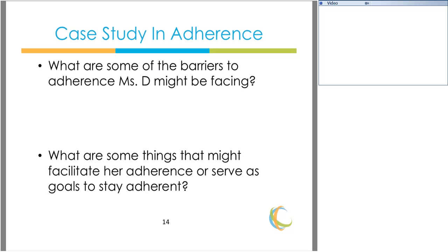So again, I'd like you to pause the webinar at this time and address some of the questions on this slide. What are some of the barriers to adherence Ms. D might be facing, and what are some things that might facilitate her adherence or serve as goals to stay adherent?